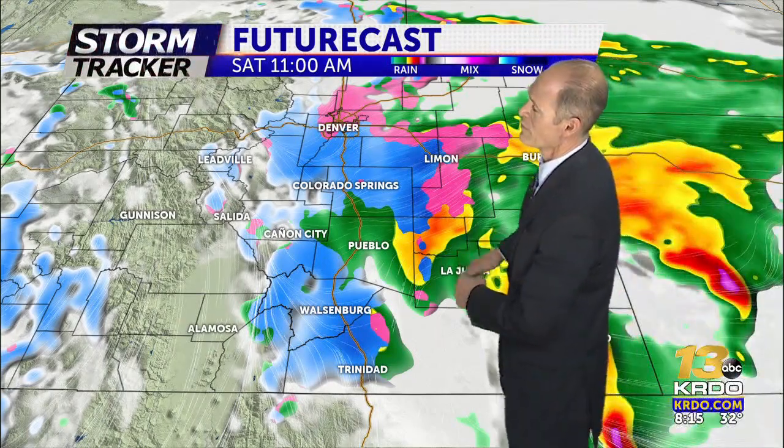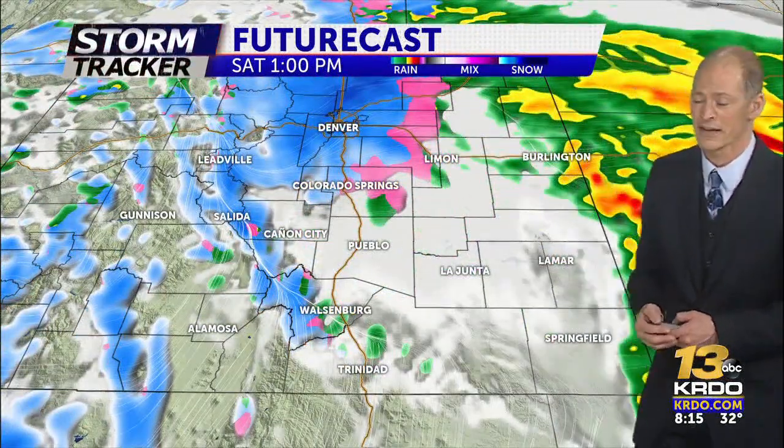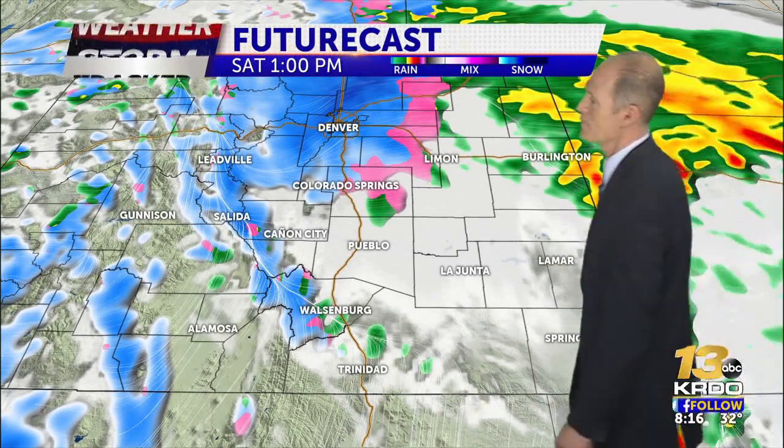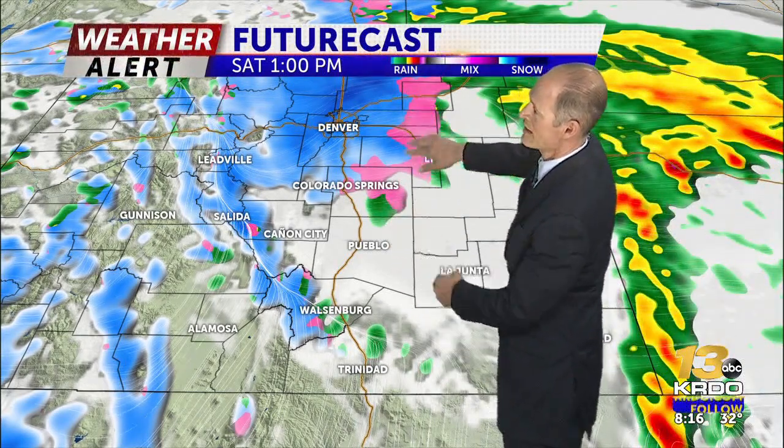But the bigger story, I think, for most areas is going to be the precipitation falling nearer to the Front Range. And this is going to be very beneficial precipitation. Everybody's going to pick up a pretty good amount of water out of this. But then, of course, this time of year, we end up dealing with snow, and that causes travel impacts. So wave one kind of starts heading up towards Denver, where it situates.